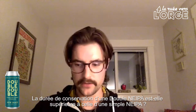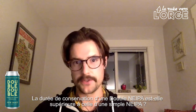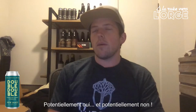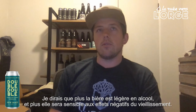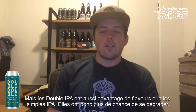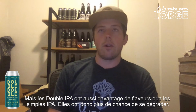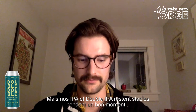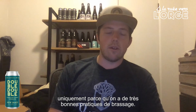So is the shelf life of a double IPA any longer than the shelf life of a single IPA when it comes to New England styles? Potentially yes, potentially no. I would say that the lighter a beer is in general, the more susceptible it's going to be to a lot of the negative effects of aging, and the more obvious those things are going to be. So double IPAs just have a whole lot more flavor to drown out negative effects, and a whole lot more to degrade. But both our single and double IPAs are shelf stable for quite a good amount of time, just because we have really good practices around making sure that's the case.